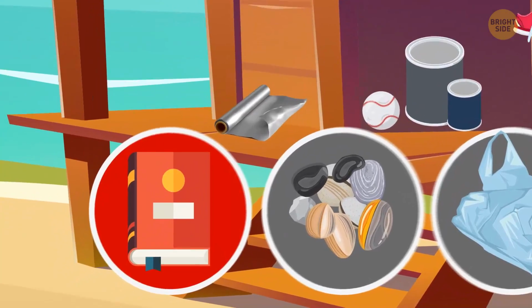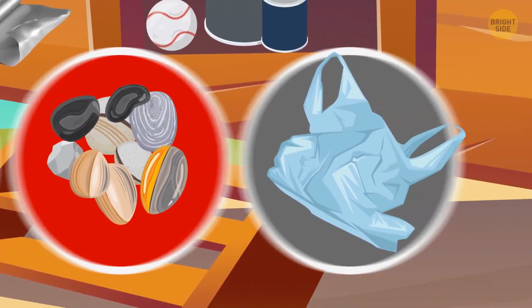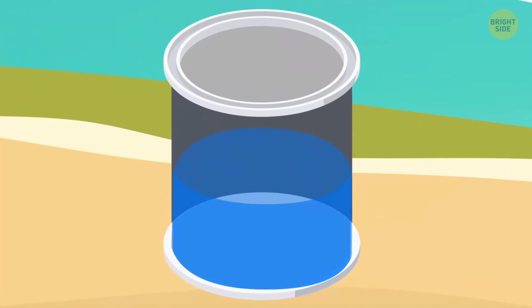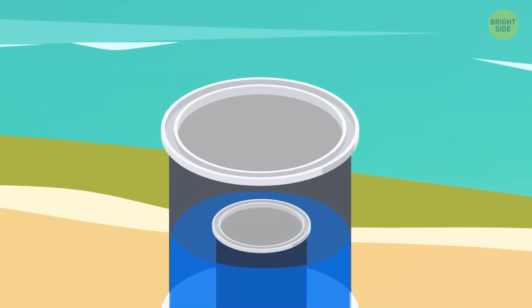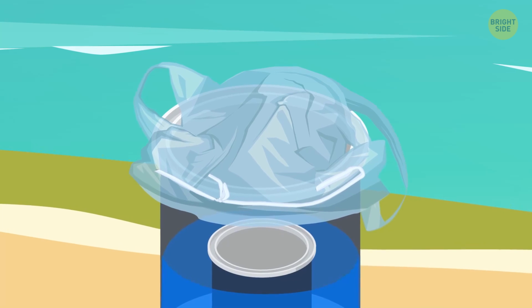The book is useless in this context. The pebbles can be found all over the shore. As for the plastic bag, Anna can fill 1/2 of the larger paint can with seawater. Then, put the smaller can inside of it. Next, she should use the laces from the sneakers to pull the plastic bag tight over the large can.